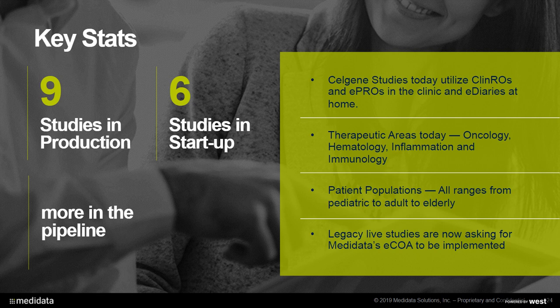We haven't had any specific feedback as yet. It's one of those things, as our studies enroll, we'll be collecting that type of feedback. But so far, we haven't heard anything contrary at this point. Great. Okay. And this is all the 9 studies in production. This is all in the past year. Yes. This has been live in the past year. Okay.